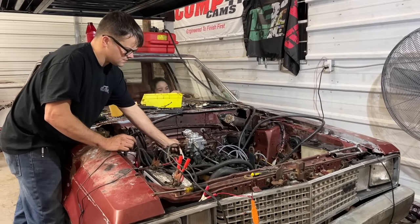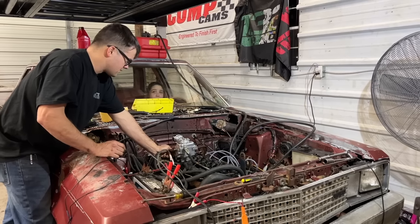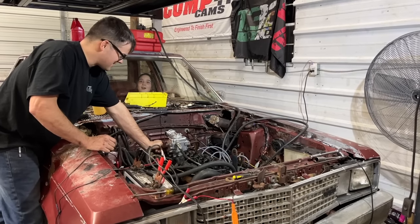Is the key on? Is the key on? No, what are you doing? Okay, well, when we're trying to crank it, would you put the key on?